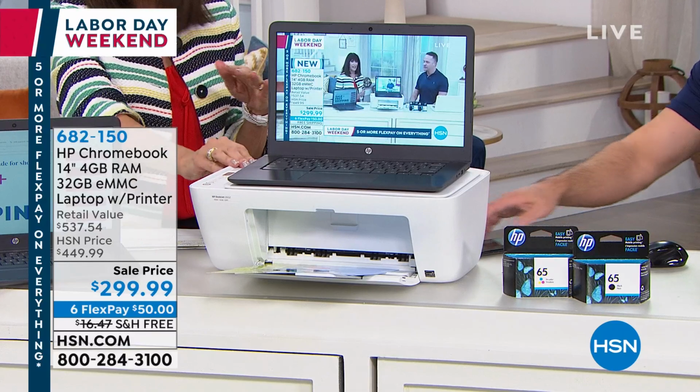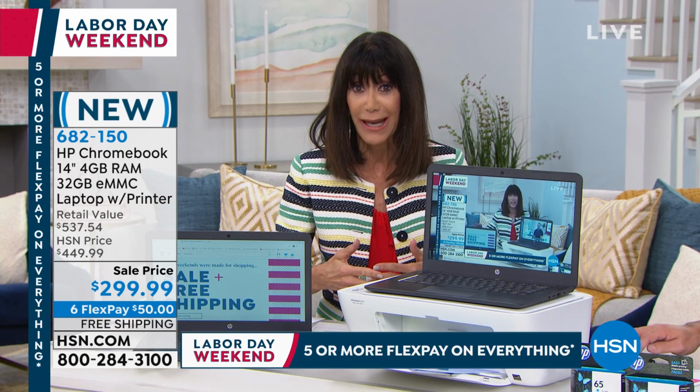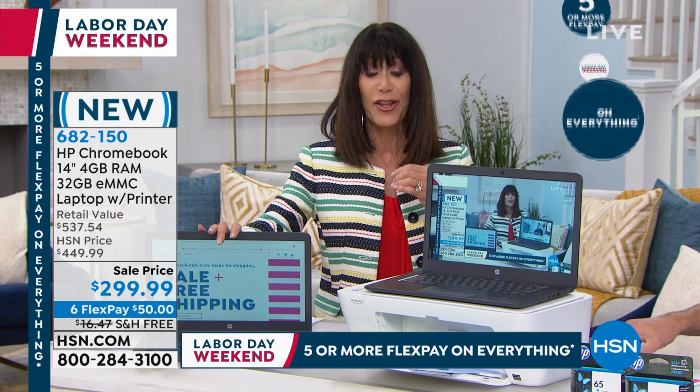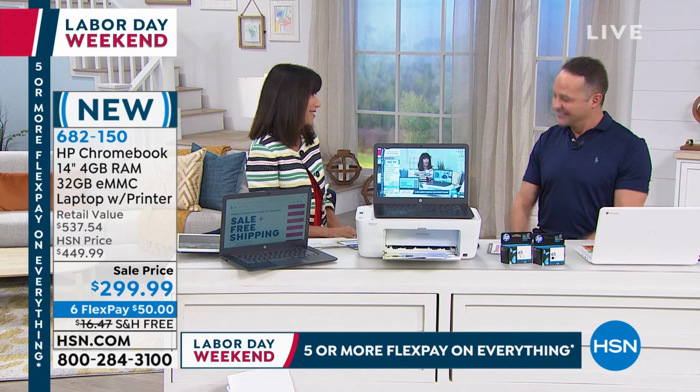So the value is amazing, but to me, it is so simple, so easy to use. You don't have to worry about the updates, they happen automatically. You don't have to worry about virus protection. It's already built into the Chromebook, and it's lightweight, a little over 3 pounds, so you can take it anywhere with you. The fast startup, and it didn't scare me this time. There's a photograph coming up, so you can actually air print with this too, which you'd love.